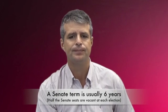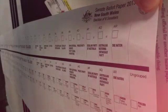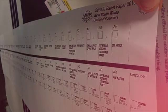Now, senators are a bit different. For one thing, senators are elected for 6 years, not 3. The way this works is that for most elections, they split the Senate in half. So every 3 years, we elect half of the senators, and then 3 years later, we elect the other half. Another difference with the senators is that they don't have to earn half the votes. If you think about it, it's easy to see why. If there are 6 senators being elected at each election, well, there's just about no chance of anyone getting 50%. Instead, to be elected, senators need to obtain a quota of votes, which normally means roughly 14% of the votes.